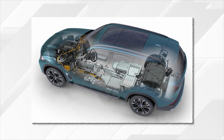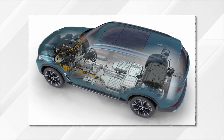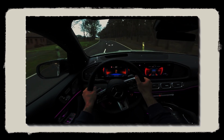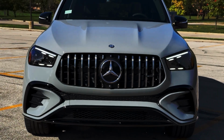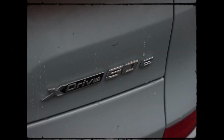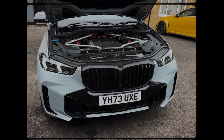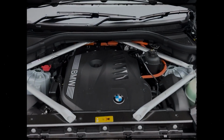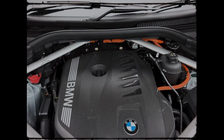Then there are electrified models, where BMW once again puts way more focus on performance. The GLE comes with a completely new setup for this year, and unlike the Bavarian rival, bases a plug-in hybrid version on a 4-cylinder engine instead of 6. As a result, the maximum output is at around 381 horsepower. On the other hand, the X5 xDrive 50e has 6 cylinders and a more capable electric motor, so the max output goes all the way up to 483 horsepower.